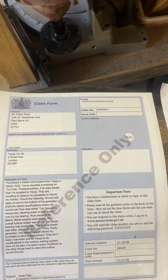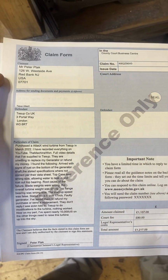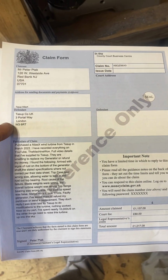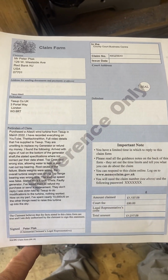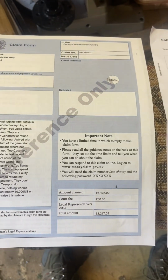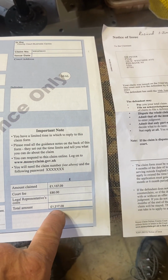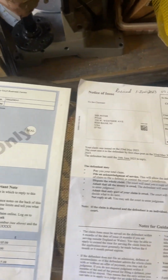You fill it out, even though you're not in that country, stating where you're at. USA for myself, Tesup for the defendant, me, the amount, and which is nice, they automatically tag the court cost right onto the claim amount. So that takes care of that.